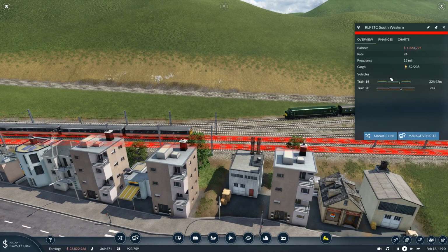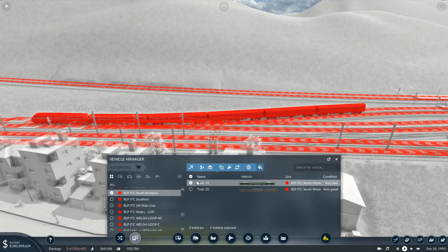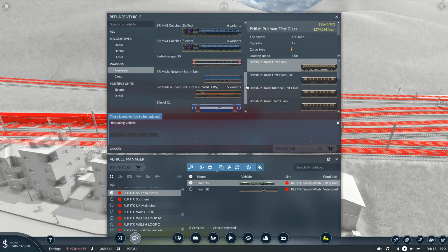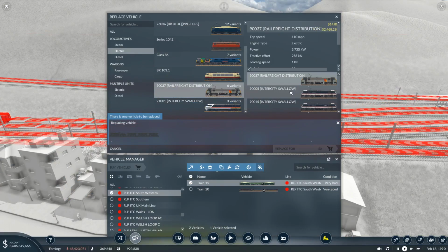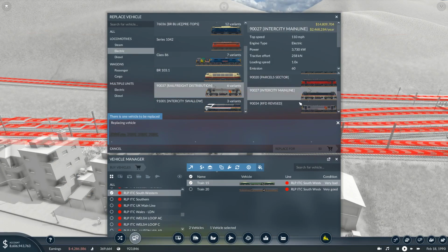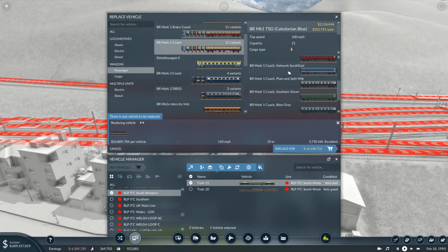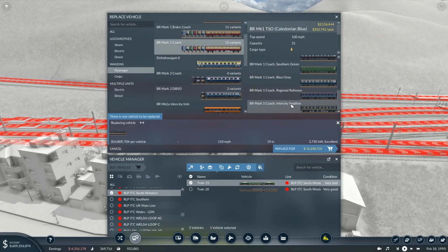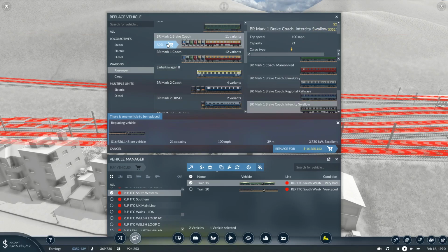Do I leave the other one as green, or do I change that up as well? I think I'll change that up as well. So manage vehicle, replace with electrics. Yes, please. This. The 9015, but I want one of these. Intercity mainline, add passengers. Yes. Go. I mean, there's no intercity variant in here. There is. Okay, well, we'll change it up a bit. 100 miles per hour, sure. Add that.